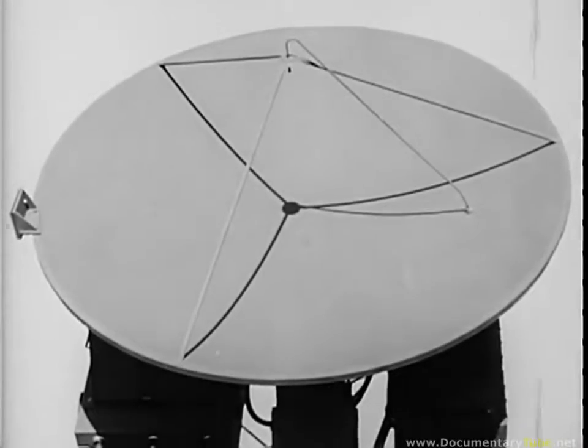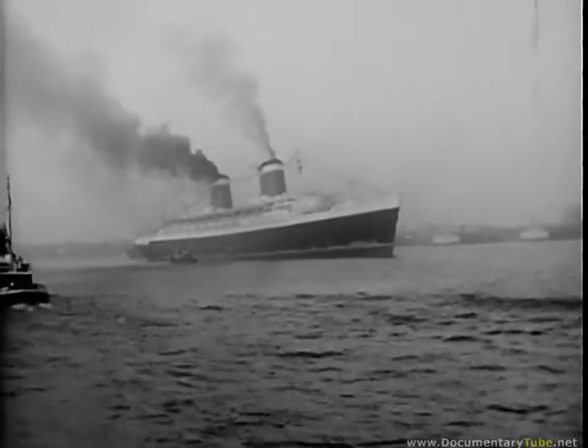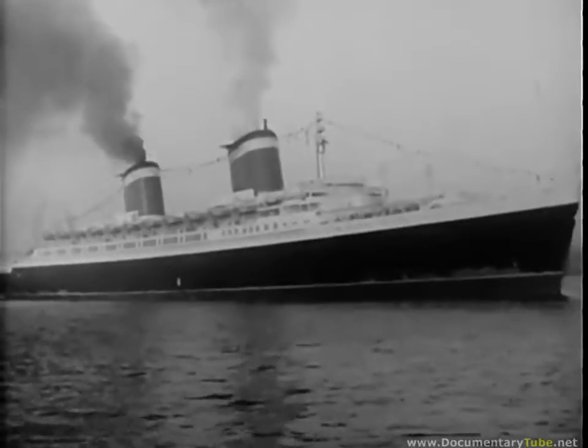A special radar unit has been developed by the Signal Corps for determination of cloud base height and overcast thickness. Radar is a navigational aid of first importance for civilian merchant ships.